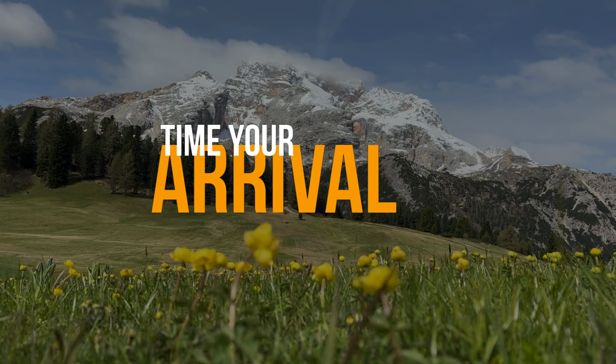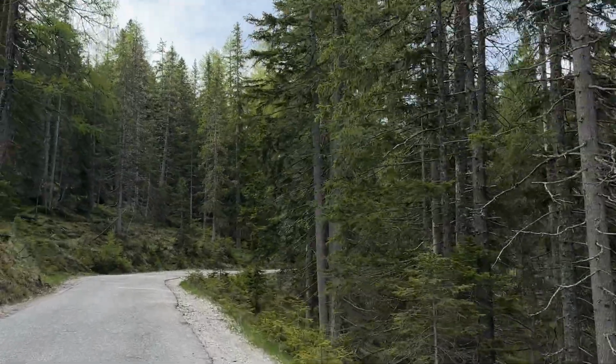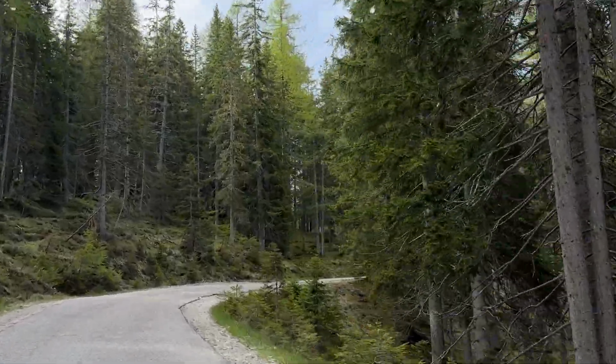Insider tip number 2, time your arrival. It is really important to know that during the peak season, this main road going up to the parking lot is closed during select hours. During the time of recording this episode, it is closed from 10 to 3 p.m. during the peak summer season.